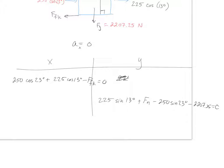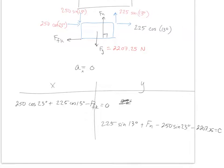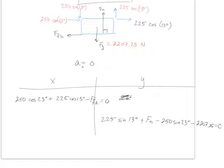So in the x direction, except the diagram fell off again, we're going to see that we've got 3 forces acting. In the y direction, we have 1, 2, 3, 4 forces acting. Look at the y direction. What can you solve for again? What is it? Fn, the linking variable. Get Fn, replace F_fk with mu Fn to solve for mu.